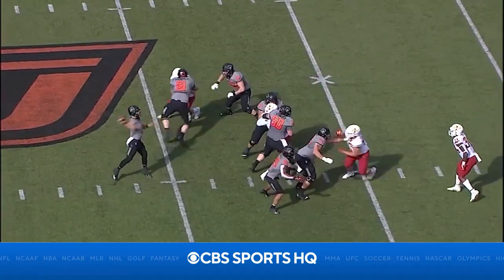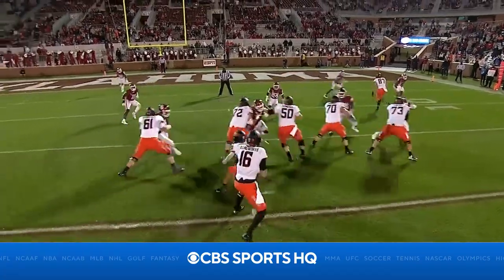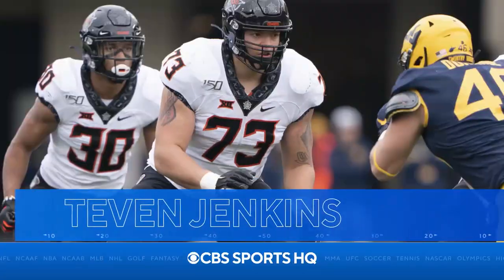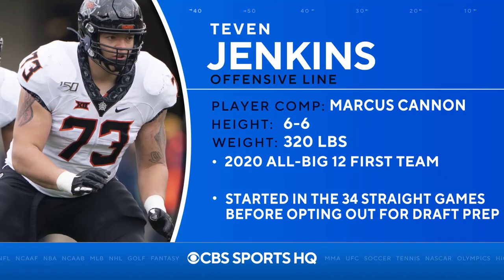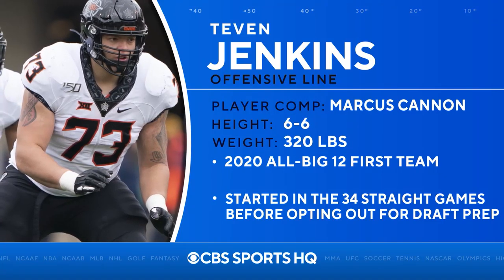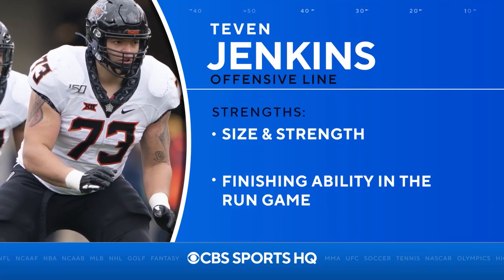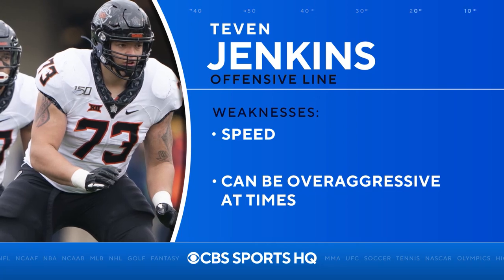The biggest thing you'll notice is his sheer strength, his size, and his footwork. When he puts his hands on you and decides to finish you, you have zero shot. The one thing that he's going to have to improve is just control his emotions a little bit. He likes to play to the whistle. He's got more than enough personal fouls after the whistle, but you love that aggressiveness. I think this is a guy, when you draft him, you're looking at a 10-year left tackle for your football team.